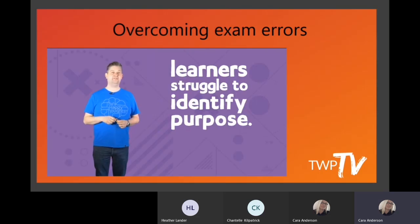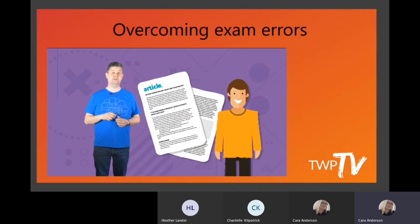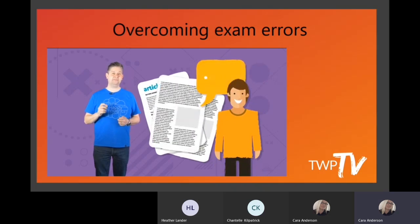Learners also struggle to identify the main point of a piece of text. They need to identify the purpose of the text. The examiner is not looking for an overview or a comment on the text that focuses on content. Answers should be limited to the purpose.